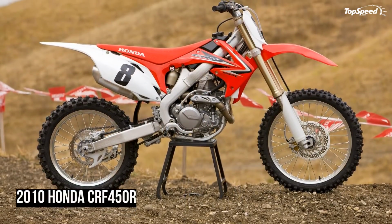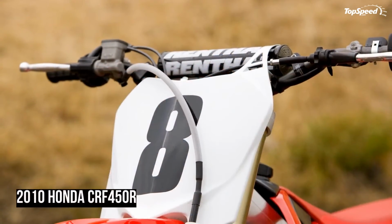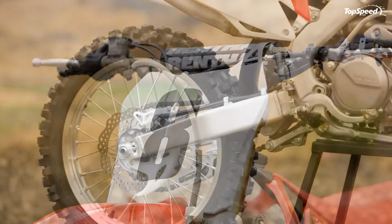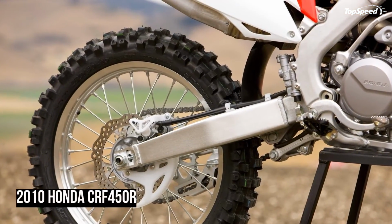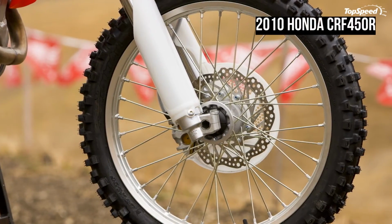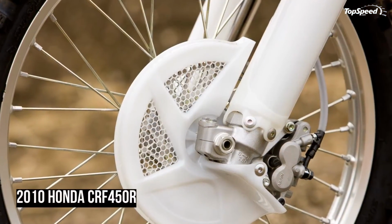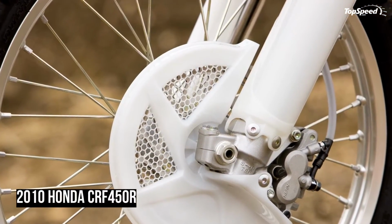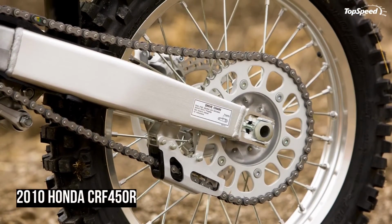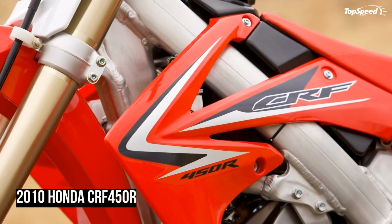Front brakes, single 240 mm disc with twin piston caliper. Rear brakes, single 240 mm disc. Front tires, 80/100-21. Rear tires, 120/80-19. Wheelbase, 58.7 inches. Rake, caster angle, 26 degrees 52. Trail, 114.2 mm, 4.5 inches. Seat height, 37.6 inches. Ground clearance, 13.1 inches. Fuel capacity, 1.5 gallons. Curb weight, 234.8 pounds. Color, red.